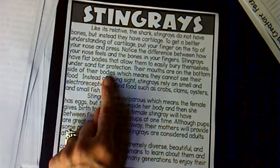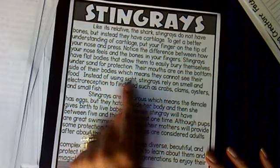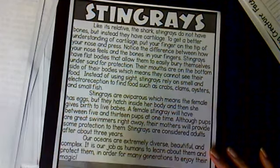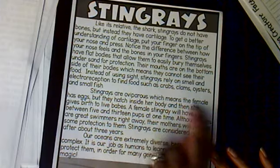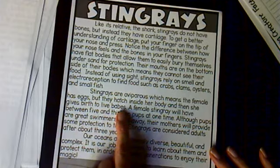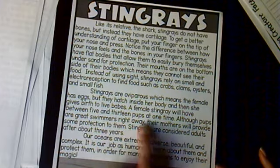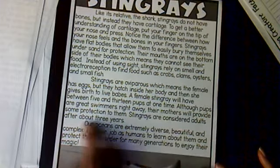So their mouth is kind of on their tummy part, which means they cannot see their food. Instead of using sight, stingrays rely on smell and electroception to find food such as crabs, clams, oysters, and small fish. Stingrays are oviparous, which means the female has eggs, but they hatch inside her body, and then she gives birth to live babies. A female stingray will have between 5 and 13 pups at a time. Although pups are great swimmers right away, their mothers will provide some protection for them. Stingrays are considered adults after about 3 years.